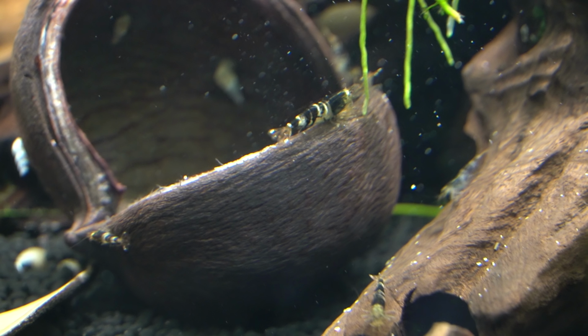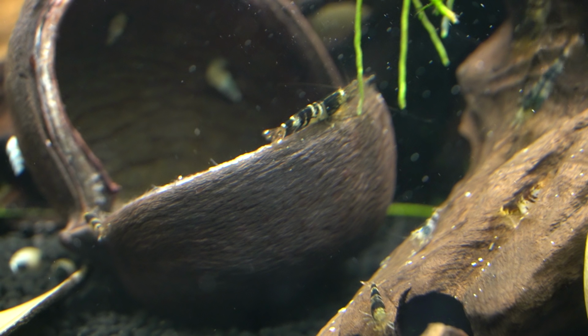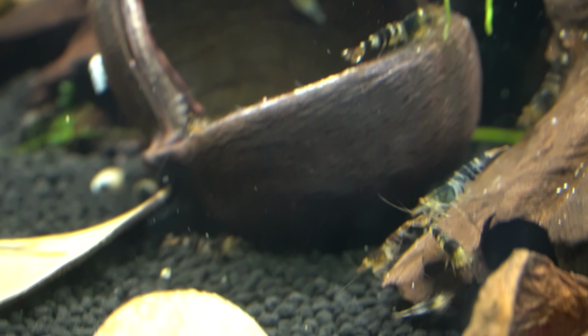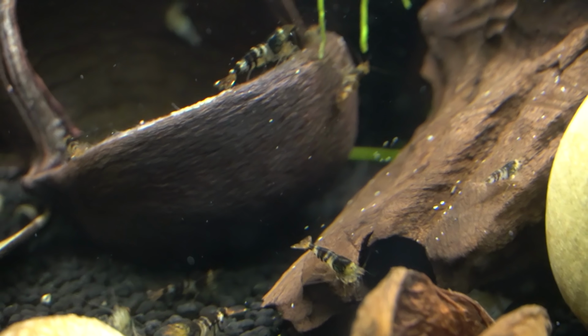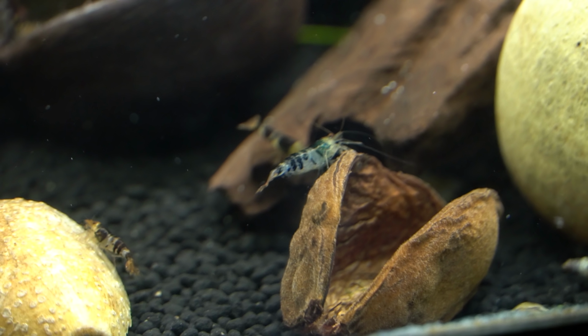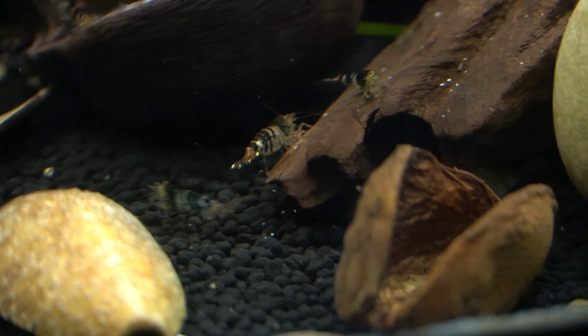Now that's not to say they won't survive in slightly hard water, but I've found over the years that if you keep them in conditions that aren't close to their ideal range, the yield of offspring is quite low. And since, again, these guys are kind of difficult to come by and really unique, I try and mimic those conditions as closely as possible. You can see the vast range of colors and patterns found in this shrimp, which are really, really striking.